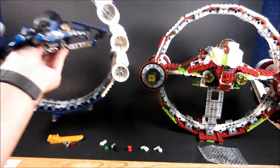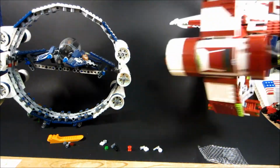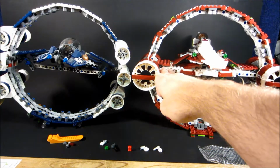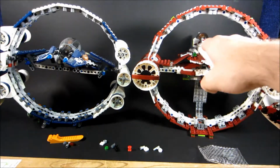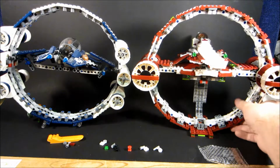So really, if they had only made this to where it wasn't just straight across, like if it bent down a little bit more, I feel like this would look just a little bit better. So there's some pros and cons to either one.